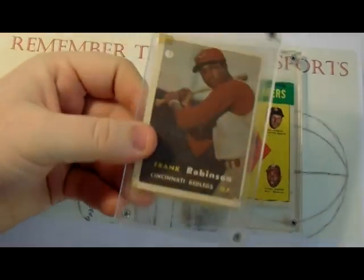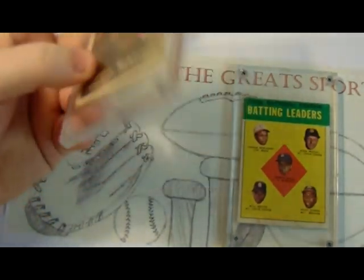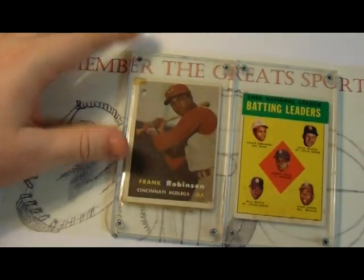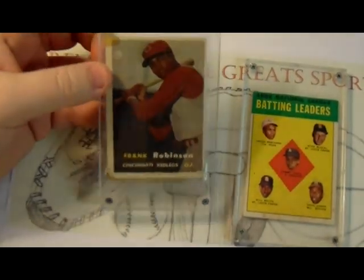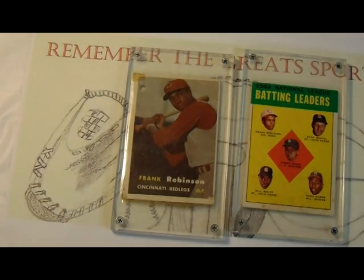I mean, where else can you get a Frank Robinson rookie card at a card show? I mean, fine, maybe you'll find an estate sale where grandma will have one in a shoebox for $7. And again, this is a 1. I get it, it's a 1, but it's a Frank Robinson rookie card. I mean, holy moly.